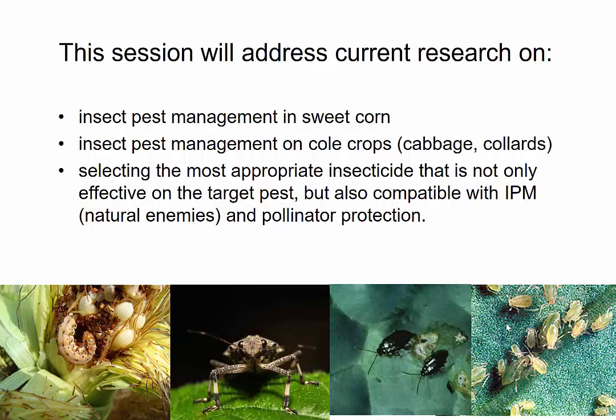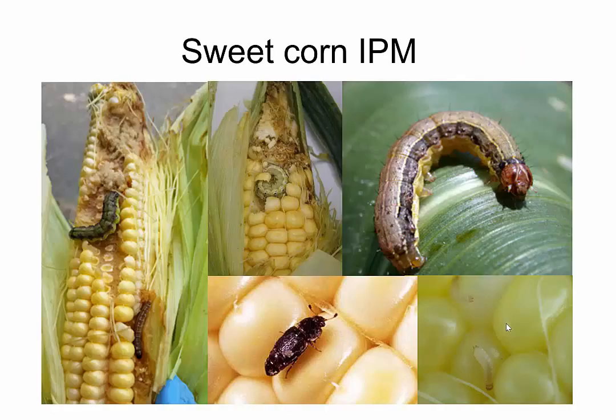So I don't have time to talk to you about the results of all of them. But what I'd like to get through today is maybe focus on a couple crops. Sweet corn, which I think a lot of you work with, very popular crop. And then cole crops is kind of a representative vegetable to kind of get a theme across of integrated pest management. And really what we're looking at here is selecting that appropriate insecticide that kind of fits into the IPM a little bit better, doesn't kill non-target things, and maybe it would be a better approach for these growers and things that you guys can recommend. So that's kind of the overall theme of the talk.